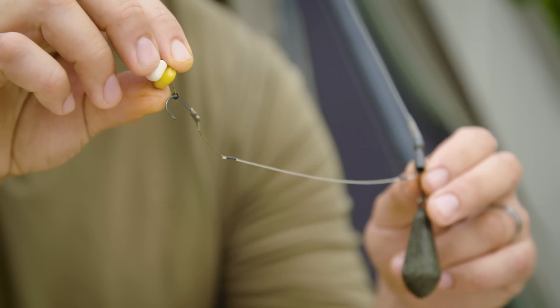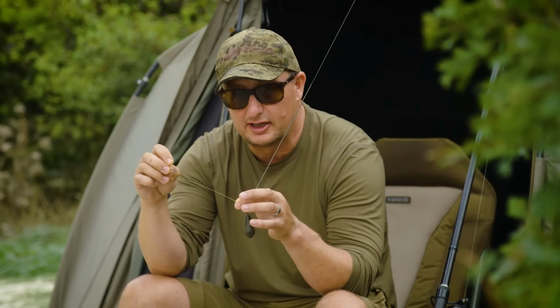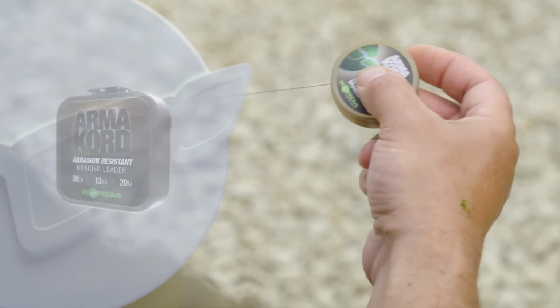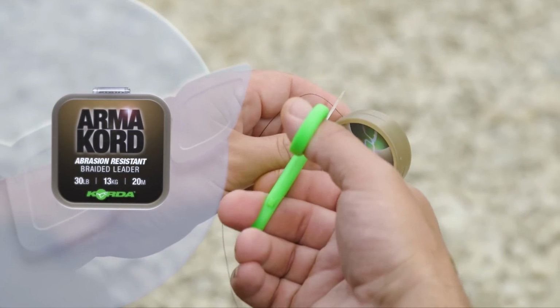So it used to be mono and a soft braid. This is a stiffer mono, so I'm using a stiffer braid. This is armour cord that you'd normally use on the spod rod. Very, very thin, very durable, and slightly stiffer.